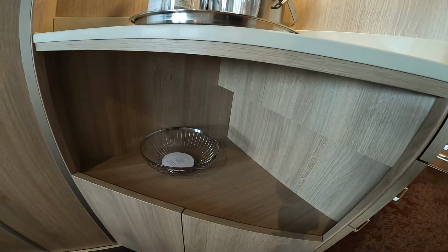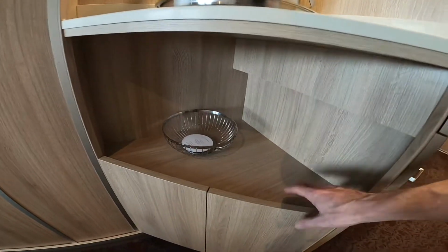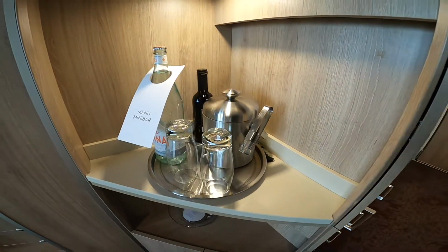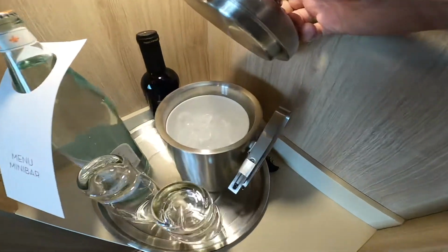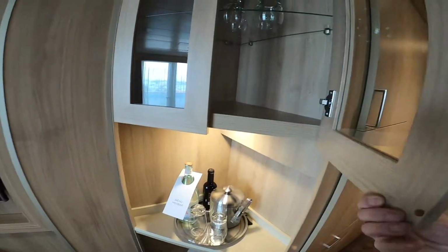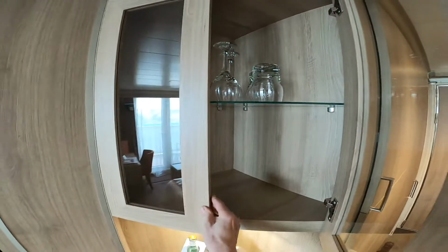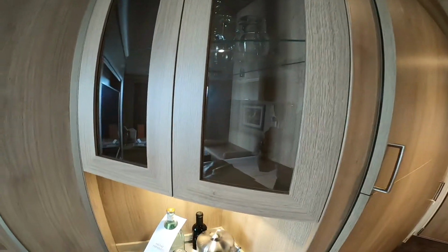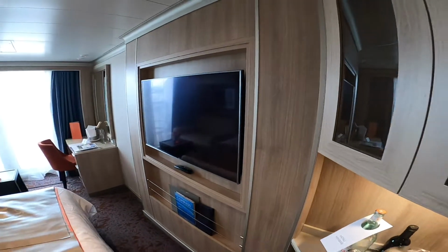If you want fruit, they will deliver fruit to the room, which is a nice feature. Or you can just use the shelf for storage. Then up here we have a bottle of water, which you do pay for, and our ice bucket, which is filled with ice, which is nice. And then up here we have another shelf and some glassware in case you want to have a glass of wine or something. Holland America does allow you to bring 1 bottle of wine per person to consume in the stateroom at no charge, which is a nice feature.